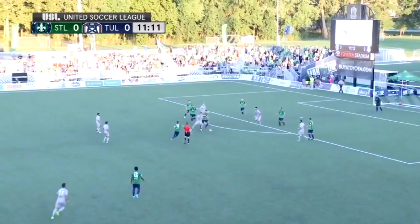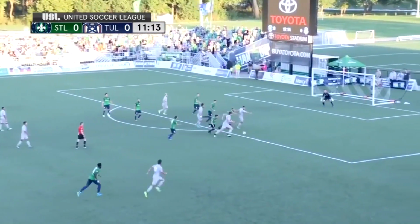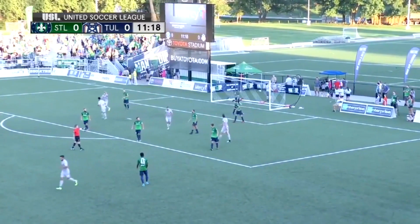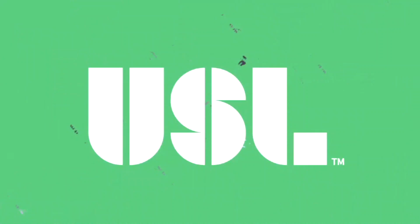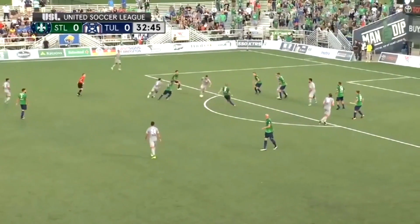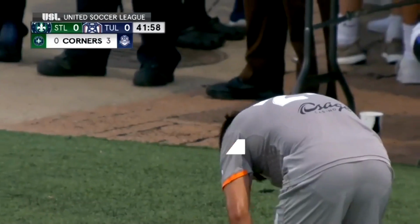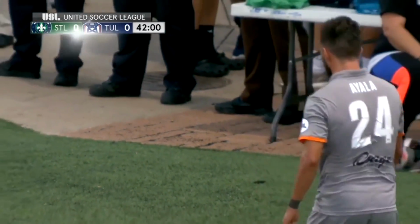Ball spending some time in the air just outside the 18. Takes the shot. Way too high. Sven Tussin had the angle, but he couldn't keep it down. Well, that was Rivas. Knocked away. That's a brilliant save there by Goric.